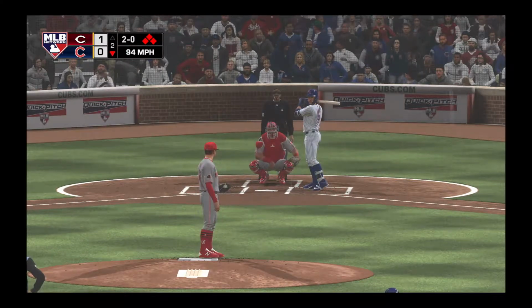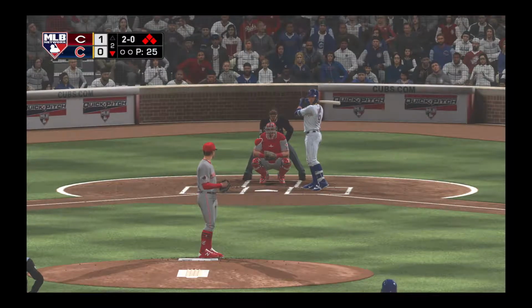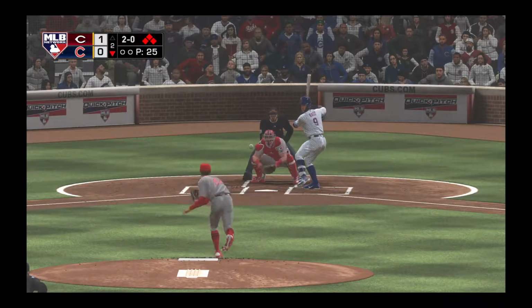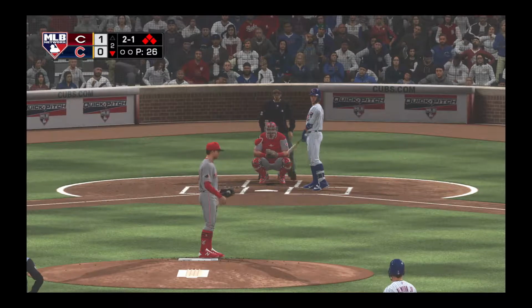And he watches one miss outside. 2-0 now. Putting himself in a pretty bad situation now on 2-0, and the base is loaded. He basically doesn't have much of an option but to challenge him right here. 2 balls and a strike to Javi Baez.